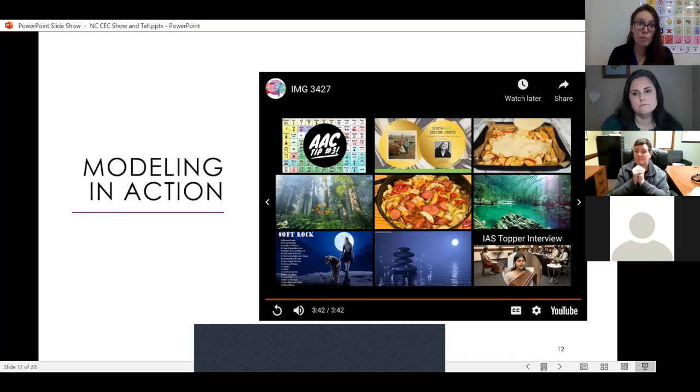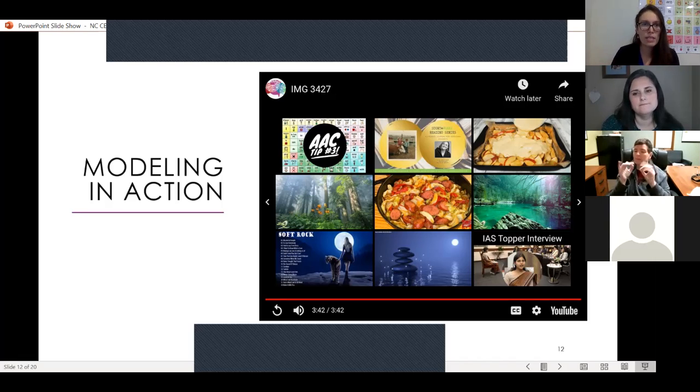The teacher also provided those keywords. So at the end, whenever she was saying that this is beautiful, cute, that this makes me happy, she just modeled those keywords again to give her that input. So some great examples in use of some of those AAC strategies.